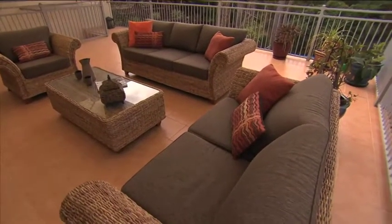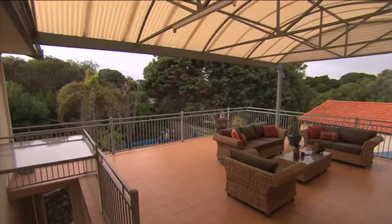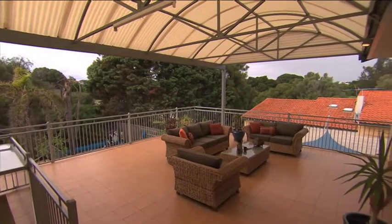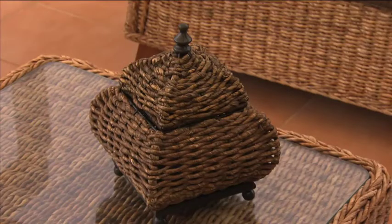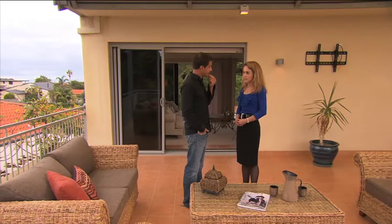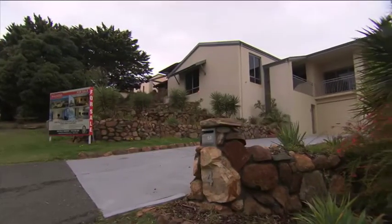So I guess it's about first impressions too, isn't it? When people walk through the door, they can visualise quite clearly what it's going to look like once they've got their gear in here and their furniture and they're actually, I suppose, living in it themselves, isn't it? Yeah, that's exactly right. So it's on the market? It is. It's number 4 Yallambee Place, and the price is from 1.59 million. Well, that sounds really good for City Beach.